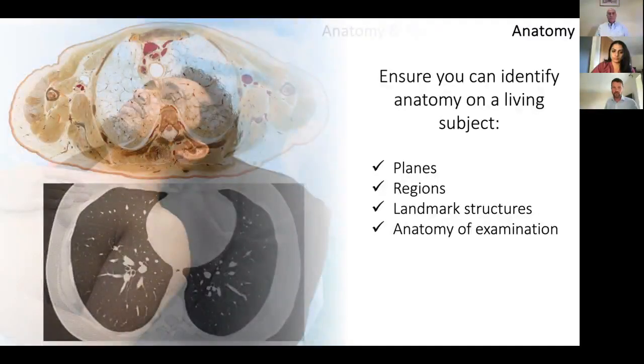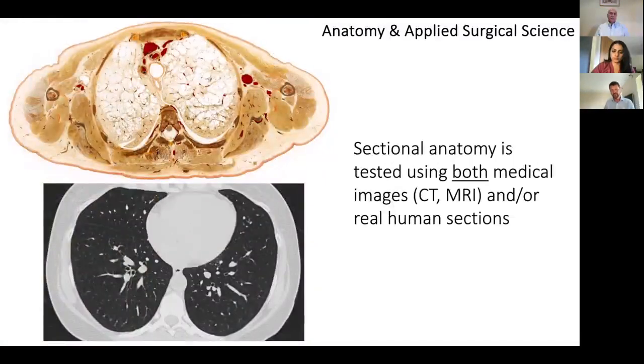Now we will show you cross-sectional images, and sectional anatomy will be tested in different stations. You will be shown, for example, CT and MRI, as you may expect, but we will also show you images of real human cross-sections, the upper image being an example of that. Don't be stressed when you see this, don't be concerned. It's simply a colourful, more detailed version of an MRI.